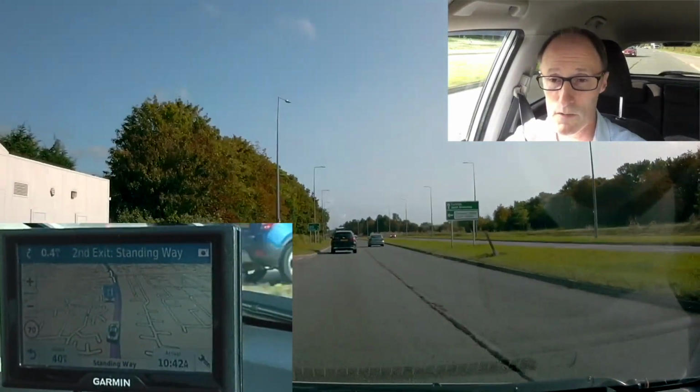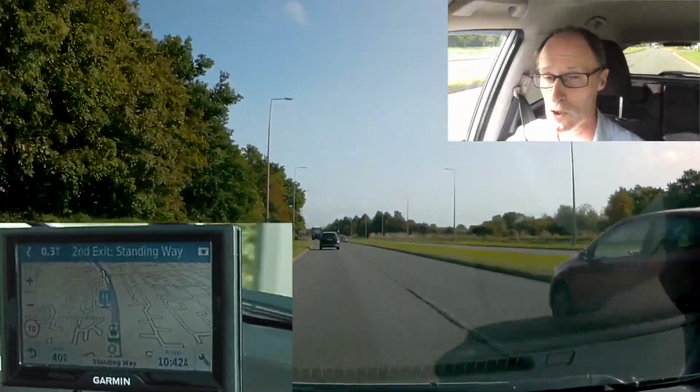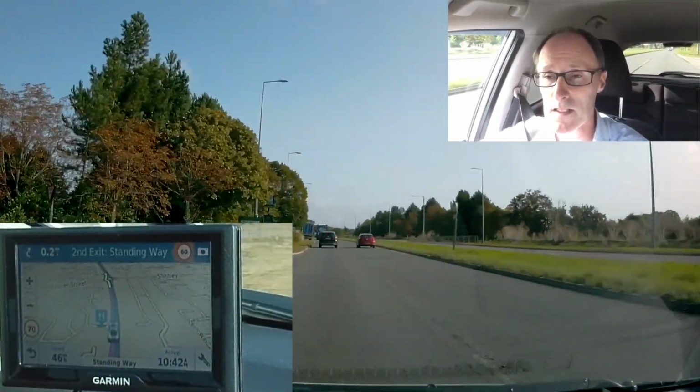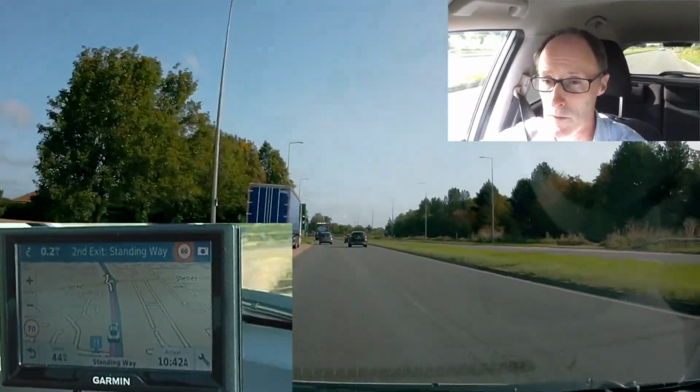So it's telling me now second exit. So a quick glance and it's straight on. Quite important, because sometimes second exit might be a right turn because it might be no left from the first one. So I'm keeping my space. I'm going to follow the road ahead. It might even remind me.